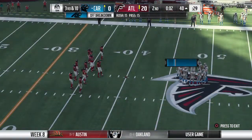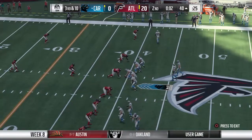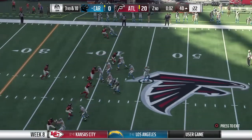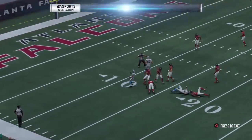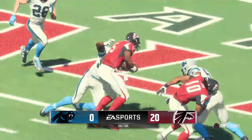The Panthers on 3rd down. They've struggled to the tune of 2 for 8 so far. This is 3rd and 10. Set. Green 39. They'll throw now on the final play. And that is incomplete. So we are at halftime here in Atlanta with the Falcons out in front.